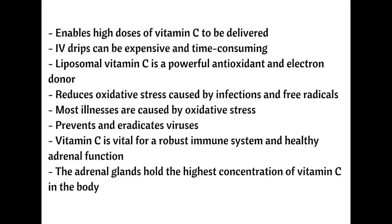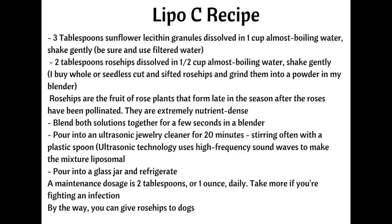Vitamin C is also critical to prevent and eradicate infections, particularly viruses. Used in conjunction with ozone, the two are a dynamic prescription against disease. Vitamin C is vital for a robust immune system and healthy adrenal function. In fact, the adrenal glands hold the highest concentration of vitamin C in the body, which is needed to produce adrenal hormones such as cortisol. If the concentration of vitamin C is low in the glands, more cortisol is released, and this initiates a cascade of negative effects. Now I want to tell you how to make liposomal vitamin C.